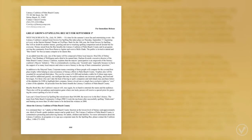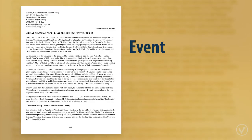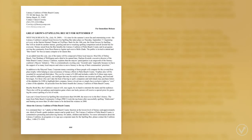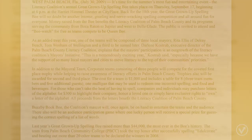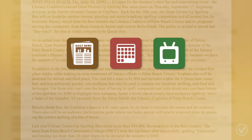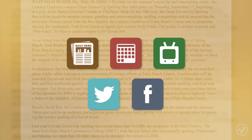A press release is a communication tool that is used to publicize an event, milestone, achievement, or other newsworthy information about your organization. If done well, a press release can yield articles, calendar announcements, television spots, and attention on social media sites such as Twitter and Facebook.